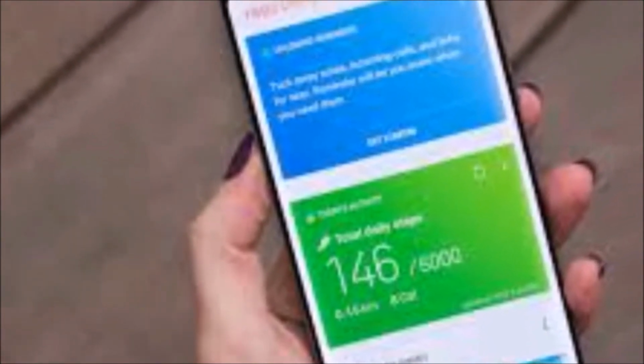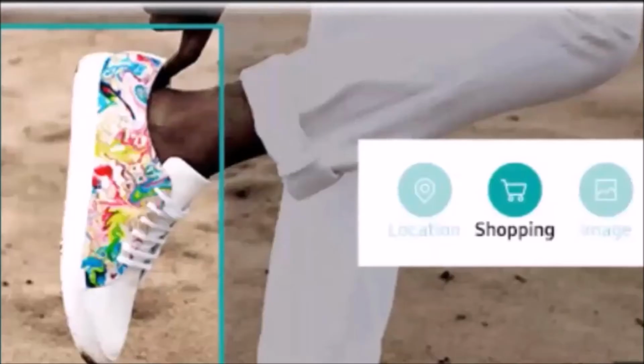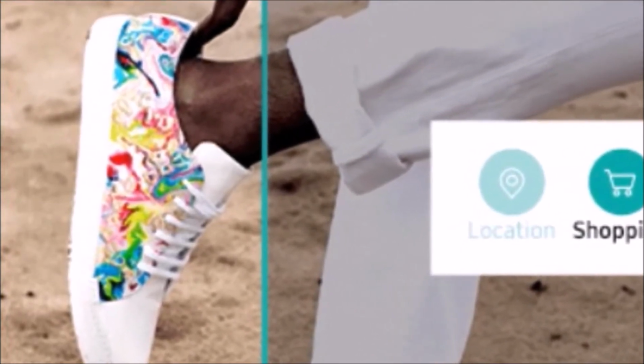Bixby. It's 2017 and Samsung has finally introduced its own virtual assistant, Bixby. Samsung is positioning it as a virtual assistant that's largely focused on helping you get stuff done on the phone itself. You can set reminders, search through photo galleries, and cast your phone screen to your Wi-Fi connected TV, all by pressing a dedicated Bixby button and talking to it. It's now also able to identify physical objects out in the wild. Well, some of them at least.